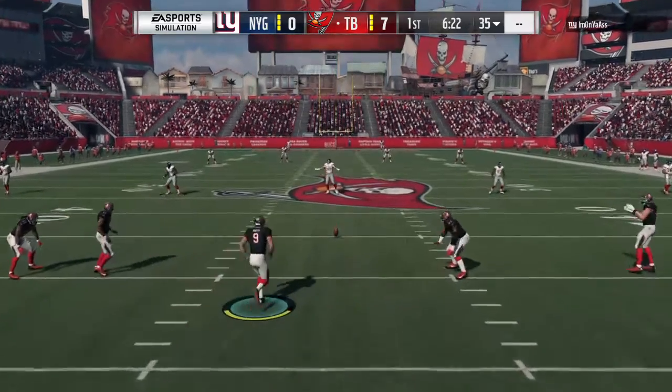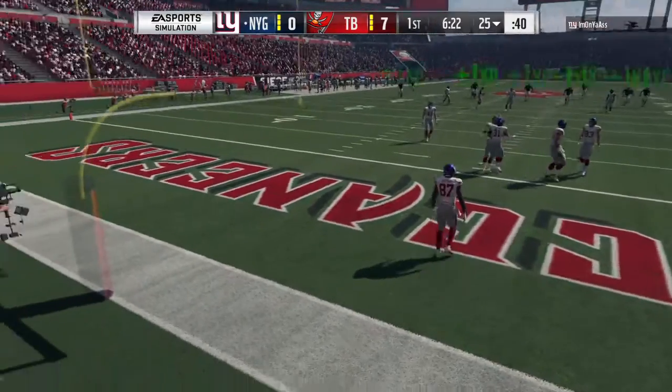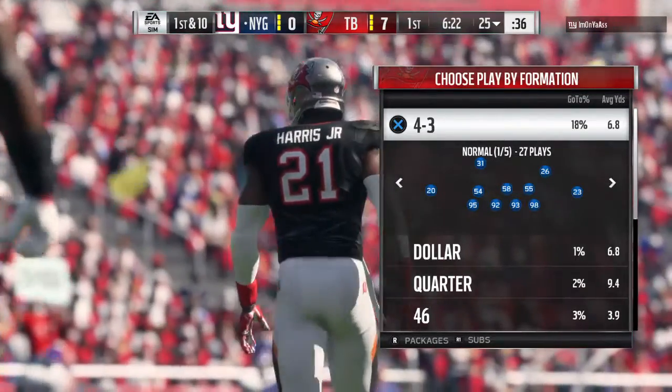So they'll get another shot on offense following that pick 6, and now the kick is away. And they will not get a chance to return this one as it's through the end zone for a touchback. And now out come the Giants.